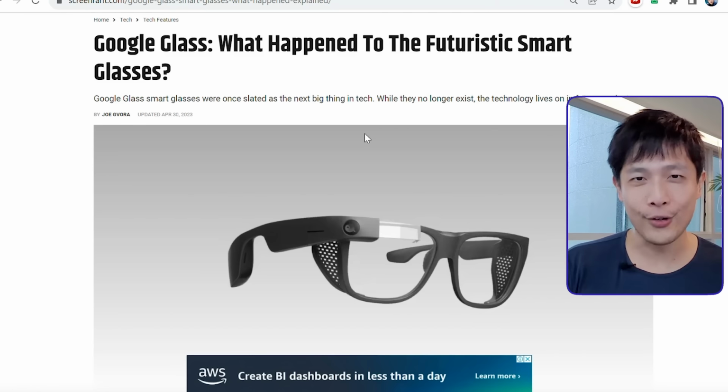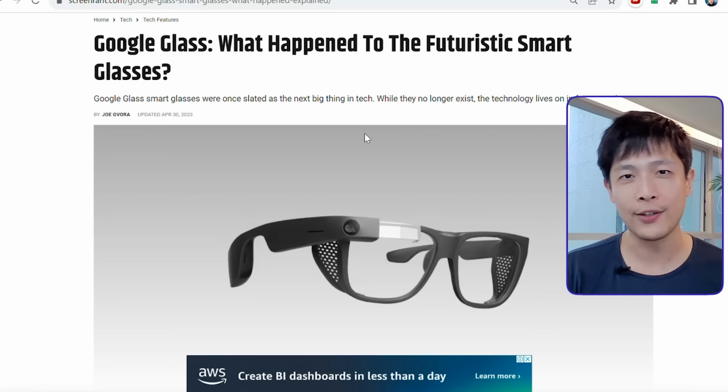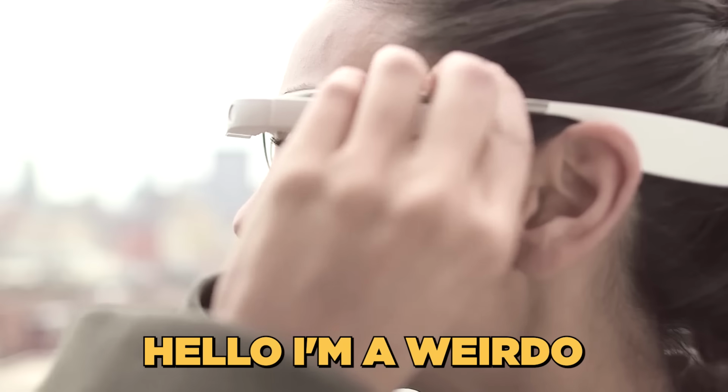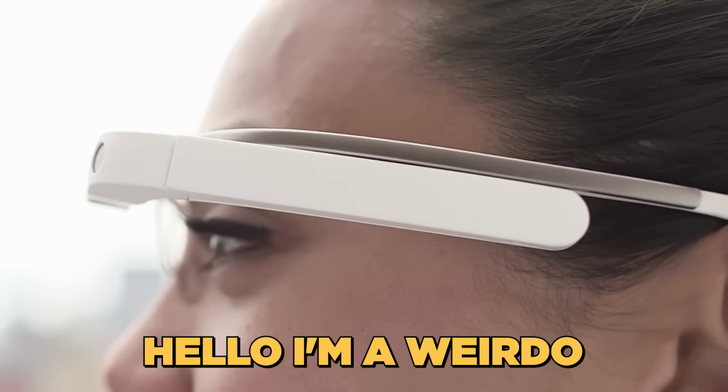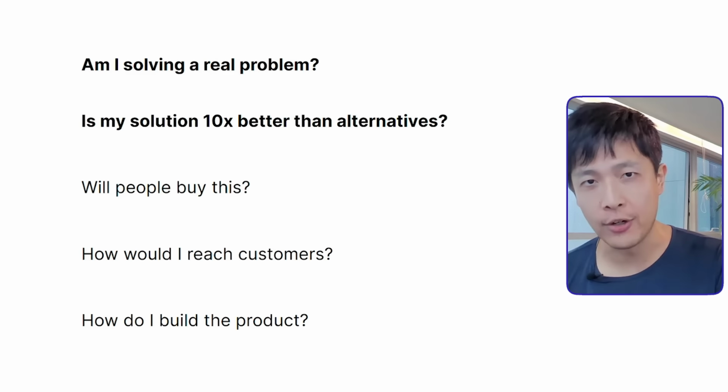Google Glass is another example where Google spent $1 billion in product development costs only to find out that people don't want to wear robot glasses that make them look socially awkward and record all their friends to make everybody uncomfortable. What you can quickly validate is, am I solving a real problem, and is my solution 10 times better than alternatives? For example, Google Glass was not solving a real problem. Nobody wanted to wear Google Glass.